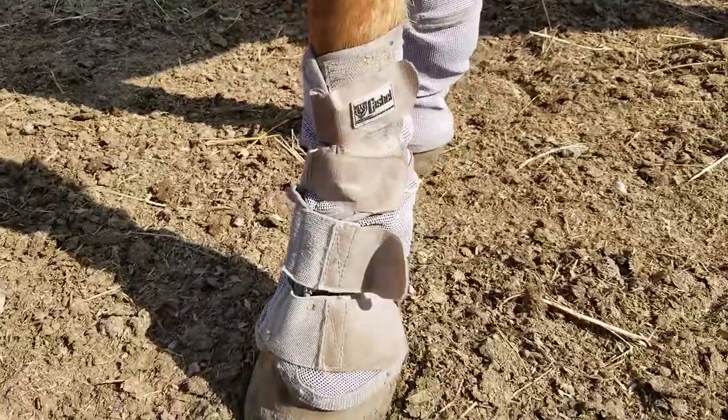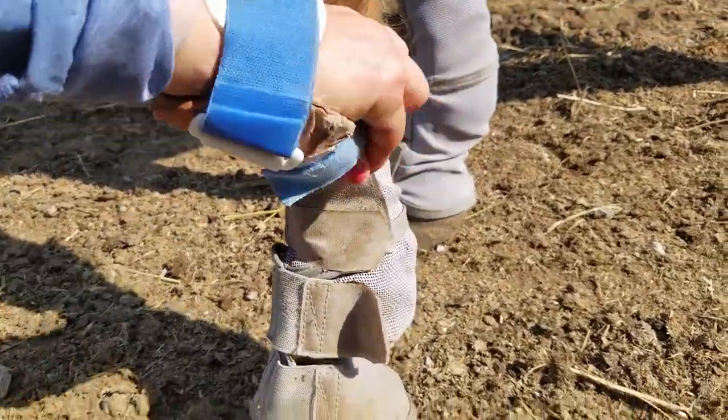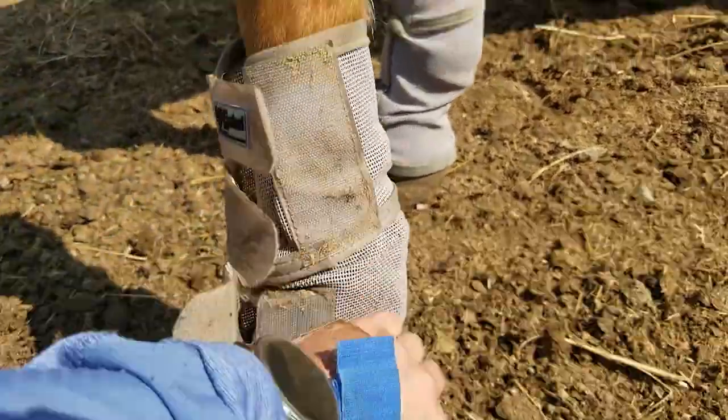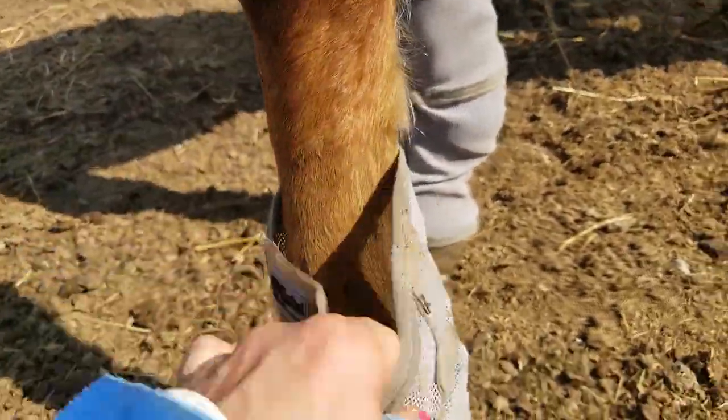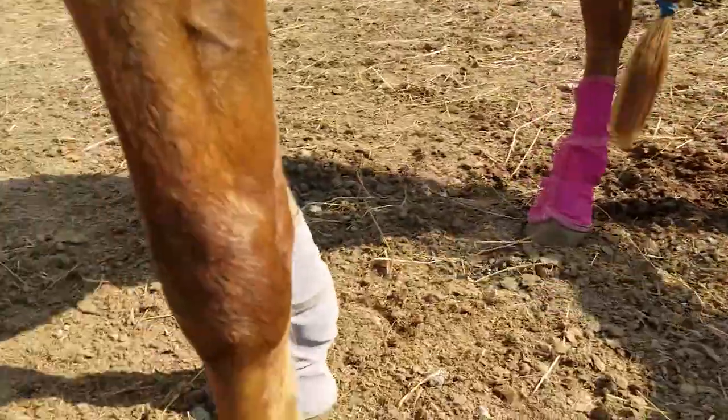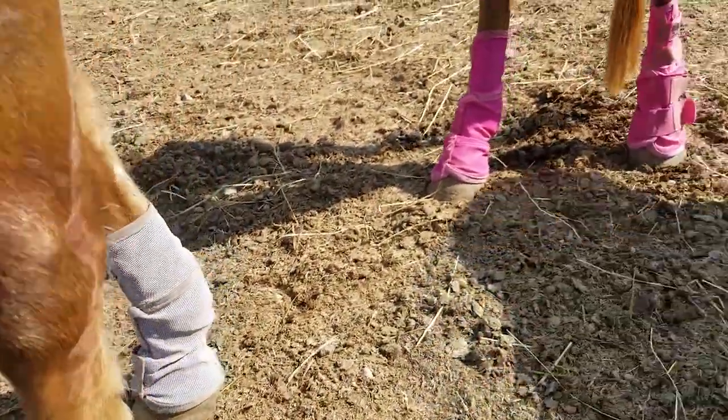These are the Cashel fly boots. These are probably my favorite boots because they stay on super well. They are not loose up at the top like these ones over here are. And so they don't get a lot of debris in them.